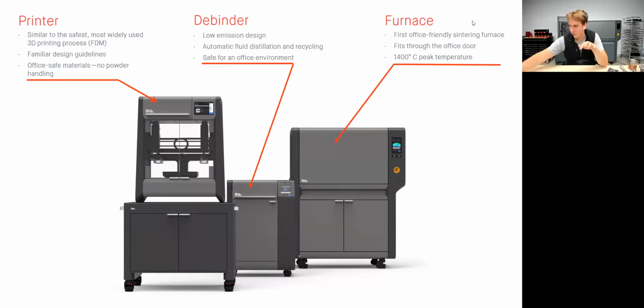There's no powder handling at any point during the process because all the material is in these rods that are very safe to handle. And those rods are fully encapsulated in these cartridges that you just slide in and out of the printer. Debinder, again, targeting accessibility.